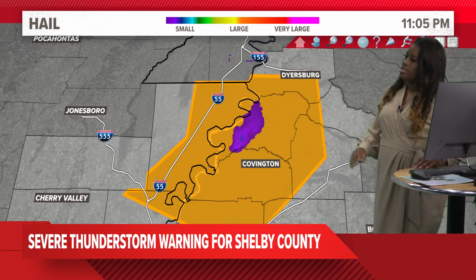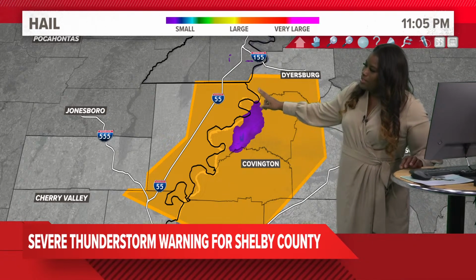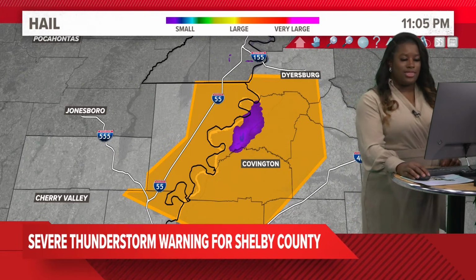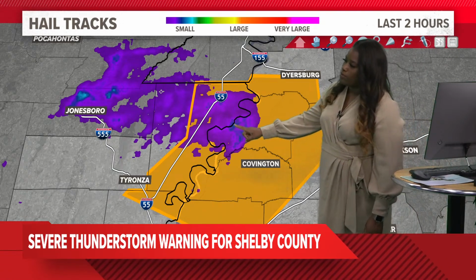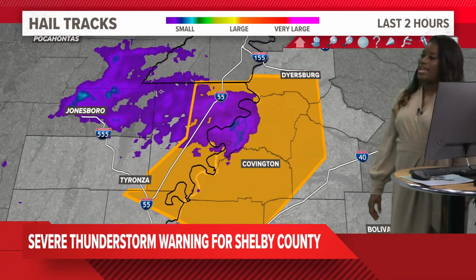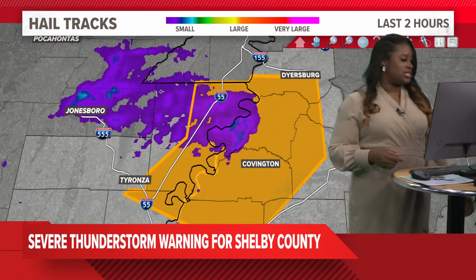So this looks like Tipton and Lauderdale County definitely could be seeing a little bit of hail, very little bit there in Tipton County, but definitely seeing some hail possible, small size in that area. So this is our hail track. So this storm has definitely carried some hail with it. Wherever you see this blue on your screen, definitely seeing some larger size hail. And we did see in Jonesboro, Arkansas, hail that was the size of a ping pong ball. So that could definitely cause some damage.